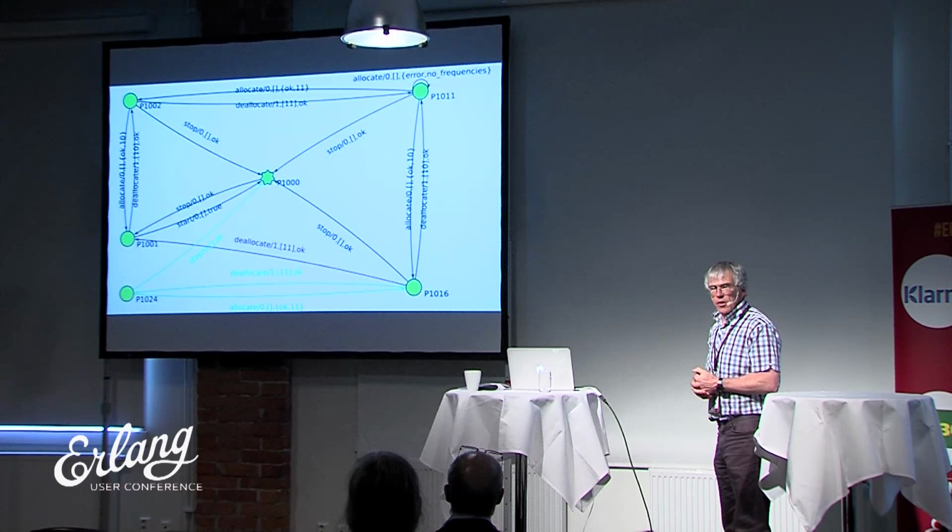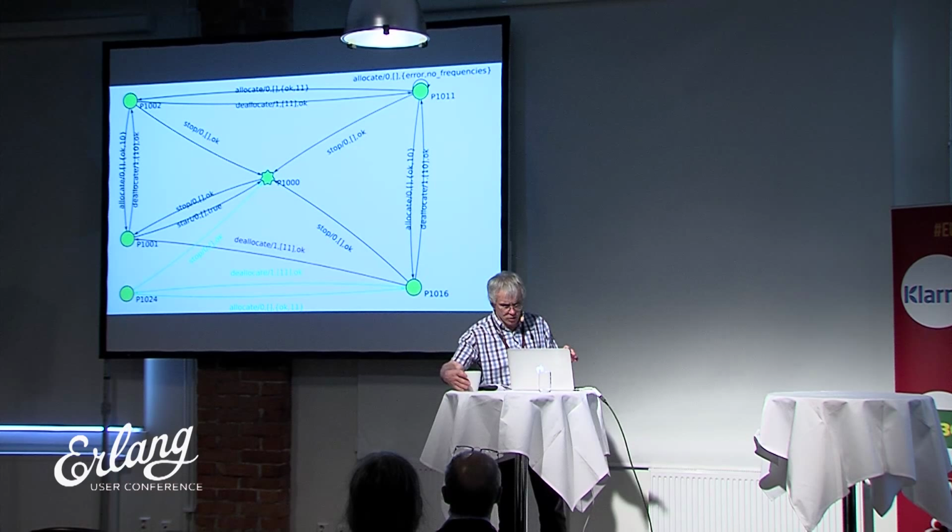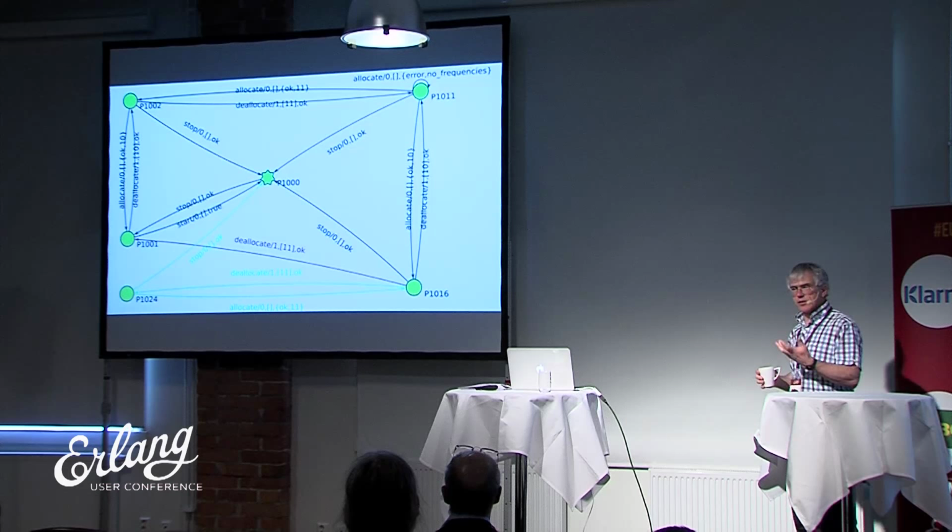So you've got green and red telling you which are new parts of the system in the green, and which parts of the system are no longer a part of it. So the part in red has now disappeared. And this is only one of a number of ways we've used visualizations in the project to help people get an understanding of what the system is doing underneath.